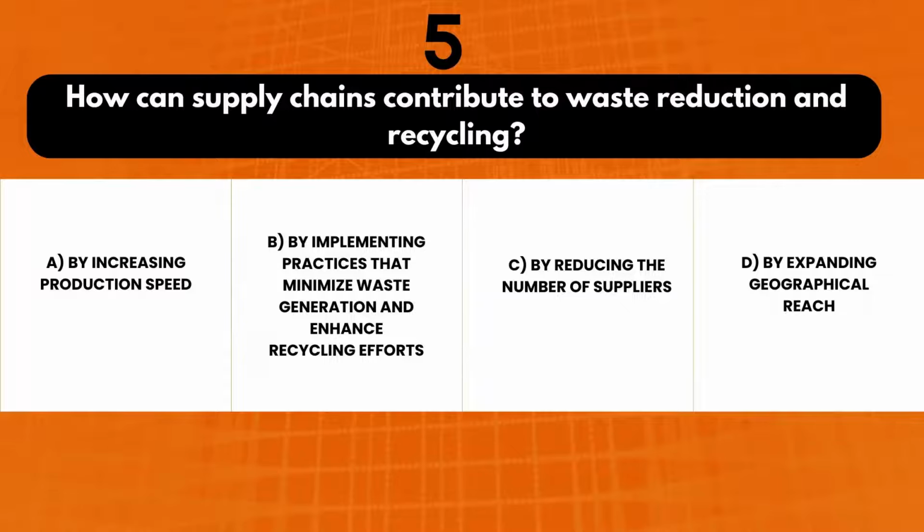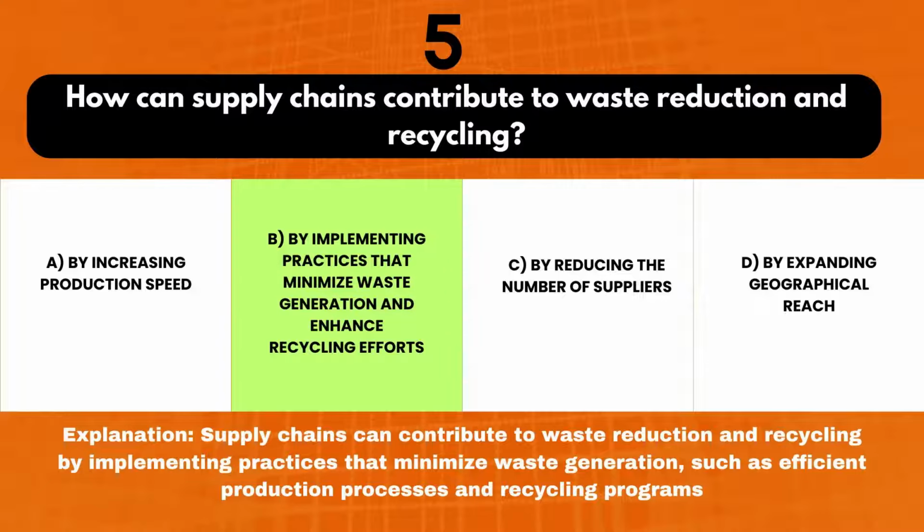5. How can supply chains contribute to waste reduction and recycling? A. By increasing production speed. B. By implementing practices that minimize waste generation and enhance recycling efforts. C. By reducing the number of suppliers. D. By expanding geographical reach. Correct answer: B. Explanation: supply chains can contribute to waste reduction and recycling by implementing practices that minimize waste generation, such as efficient production processes and recycling programs.